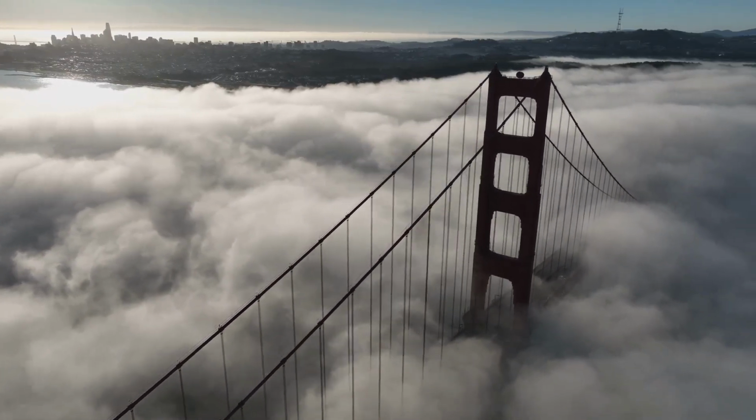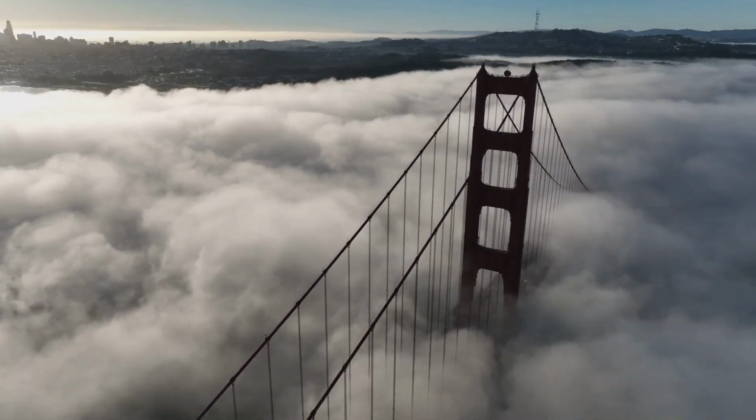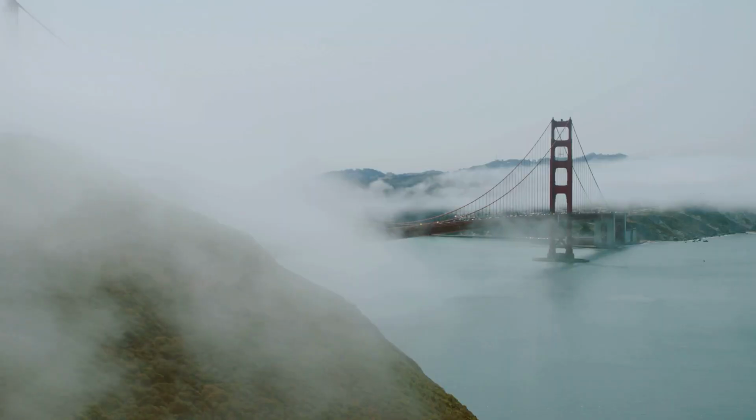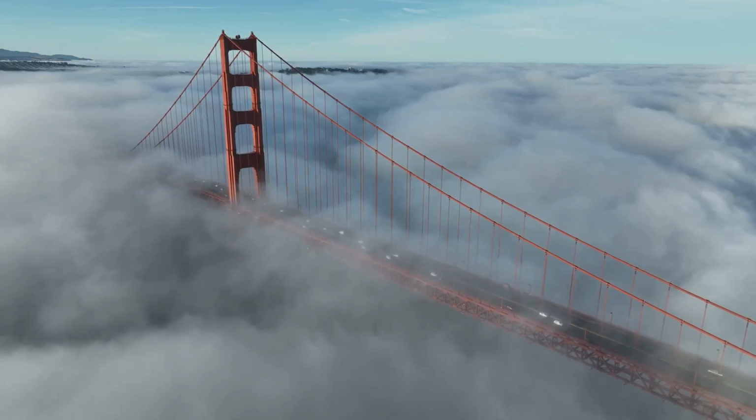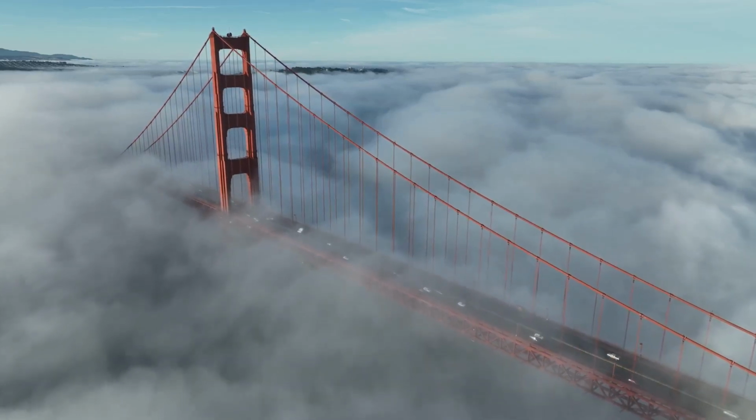Carl the Fog, San Francisco's celebrity weatherman. You can't talk about San Francisco without talking about the fog. That thick, rolling blanket of mist that wraps around the city like a cozy sweater. But here's the thing, the fog here is so famous it has a name, Carl.